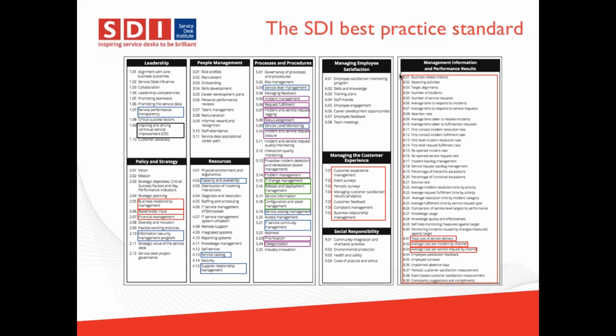And other areas relating to the criteria and the concepts are also the likes of alignment with business outcomes, leadership competencies, promoting the service desk, recruitment, onboarding, skills development, talent management, integrated systems, knowledge management, security and employee engagement, just to name a few. So as you can see, very comprehensive.